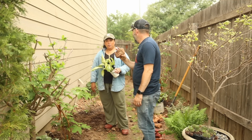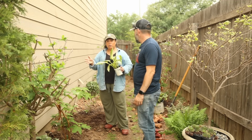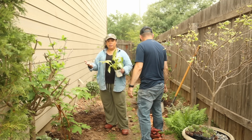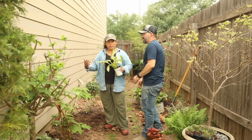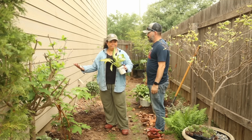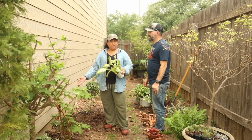The good thing is that the soil we're working with is going to drain really well. Now, hosta's not picky with soils. It does well in this type of soil, from clay to loamy soil. We have loamy clay soil, which is perfect here.